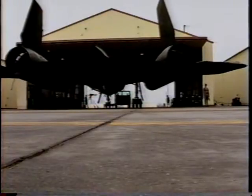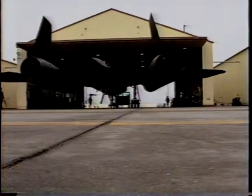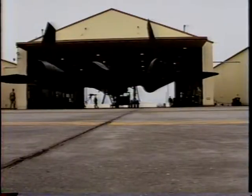As you might imagine, the pilots who flew this bullet were pretty awestruck by it. Lieutenant Colonel Dan House: Well, there are many things I think that make the SR-71 unique. One, even though it's been flying for more than 20 years, it's still the highest and fastest flying aircraft in the world.